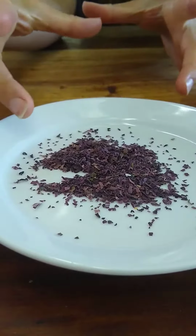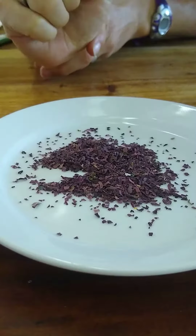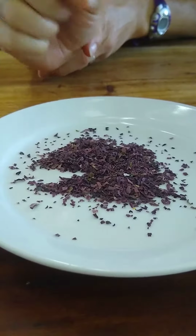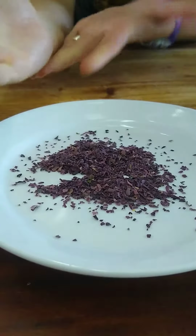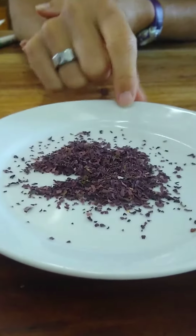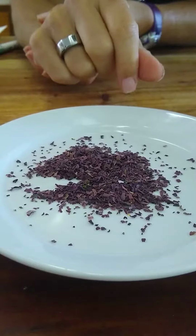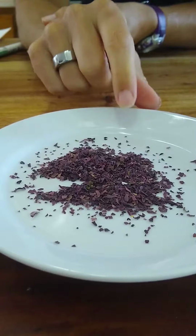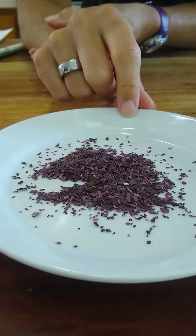But dulse I use whenever I make oatmeal. I always add a generous pinch of dulse to my oatmeal or muesli. Or whenever I make muffins, I add a teaspoon or a tablespoon of dulse to the mix to just boost the nutrition. And when I used to make baby food, when I made like purees for my children, I'd always add a little bit of dulse to them to boost the nutrition and add iron instead of buying iron-fortified cereal.